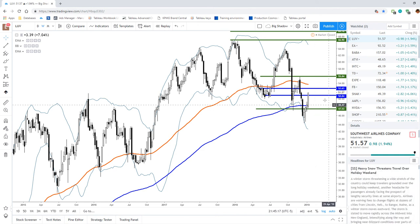But I don't see it. So we'll just have to wait then. But looking at this momentum, I think Southwest shouldn't have a problem breaking the high in 55. So the question is really when.